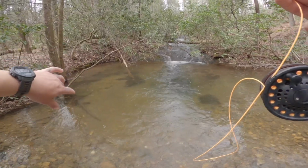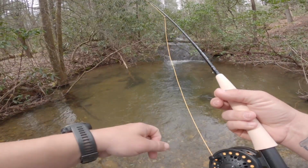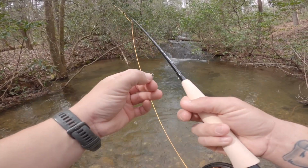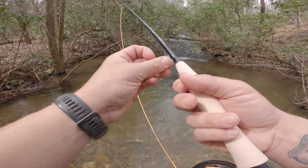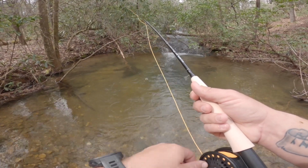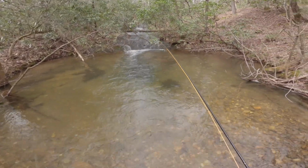Alright, we're gonna move. We're gonna walk up a little further up this tributary for another 5-6 minutes and then turn and head back. It looks like there's a pretty solid waterfall in front of us, so I'm gonna have to go back up on the bank over here and go up through the woods instead of through the trail.